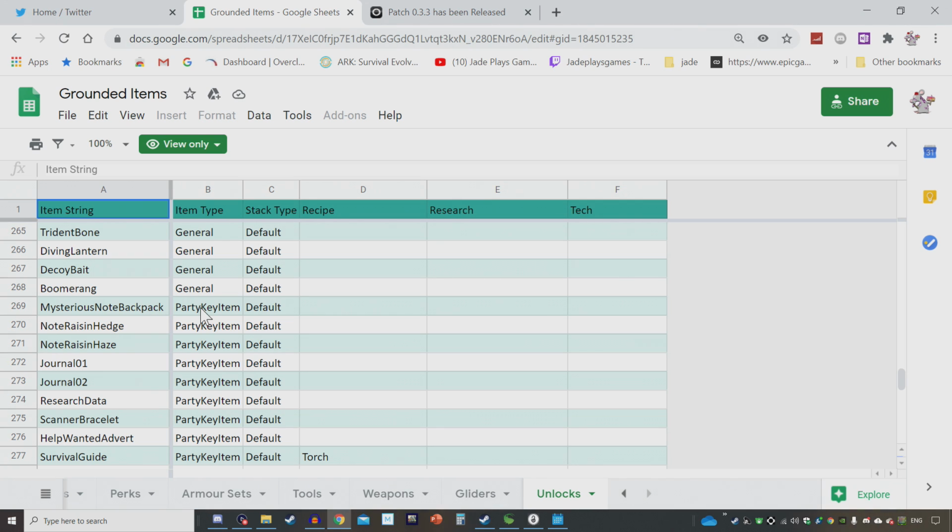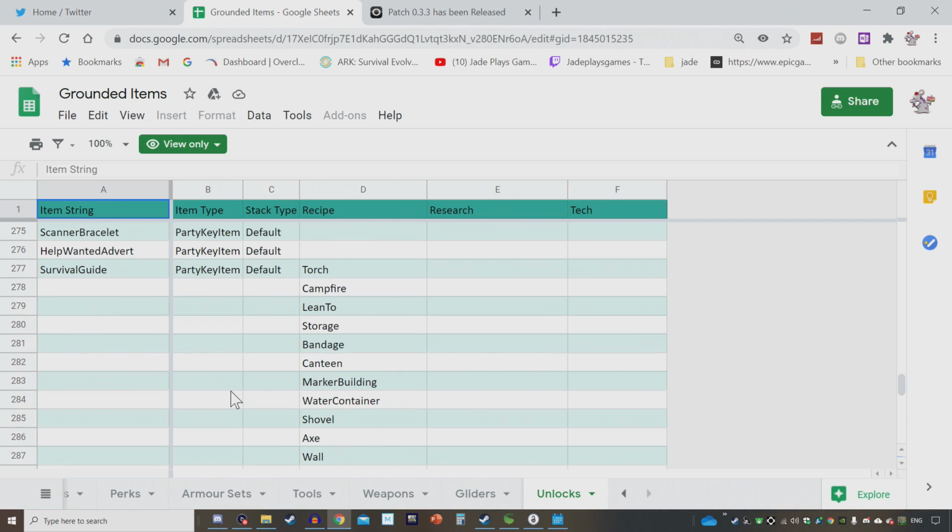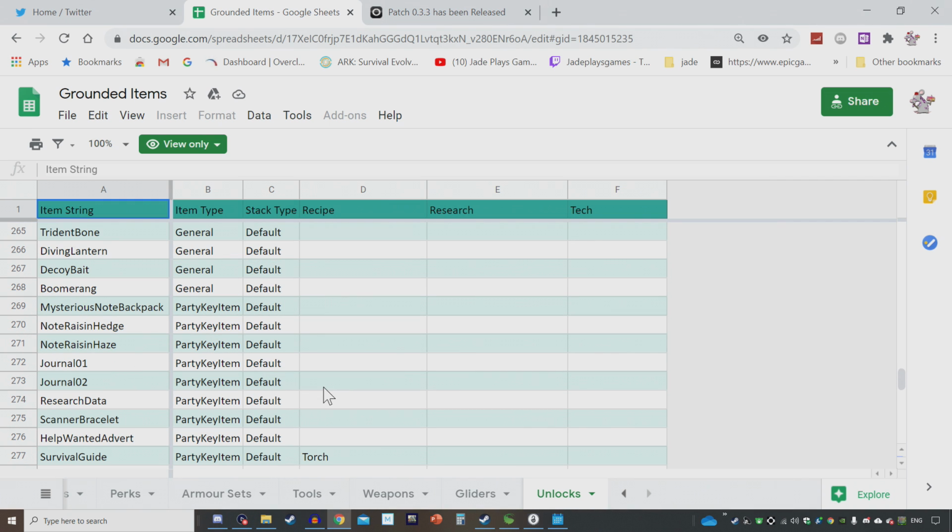Then you've got things like scanner's break slit, help wanted advert, survival guide. The survival guide seems to spawn all these, or gives you the recipe for all of this stuff. So again, some of this might change. We might never see some of this. It might be something we're just testing on.